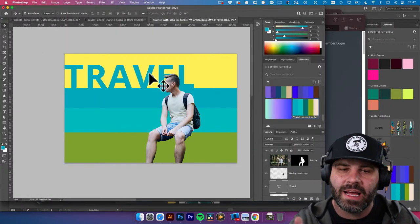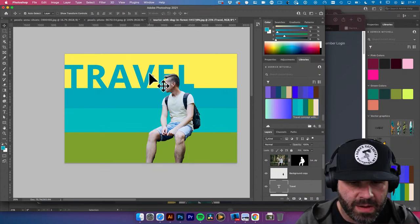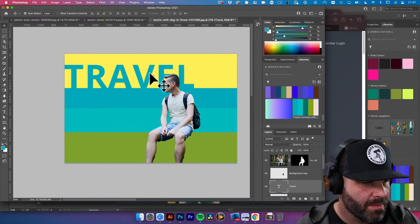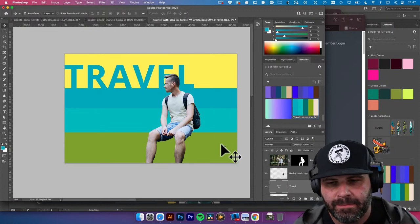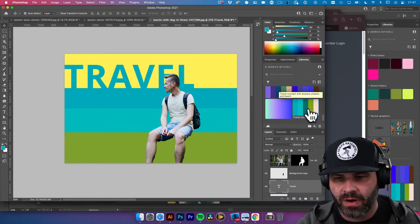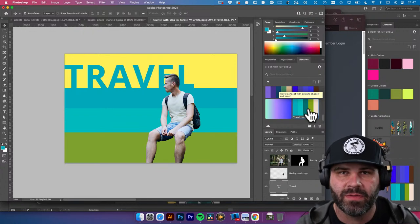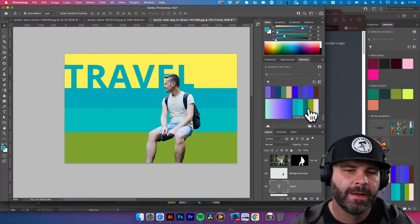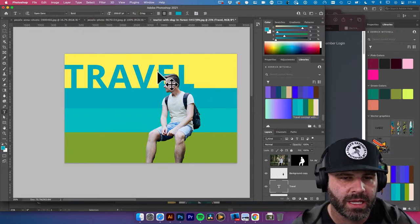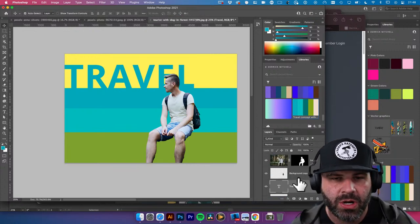This design is not necessarily something I would usually do, but I'm working with this color scheme and this random photo that I got and just making something up, showing you how you could take elements of different things. This color scheme came from Adobe Color, and I could also have pulled it in through my phone with the Adobe Capture app, and then mash it together.